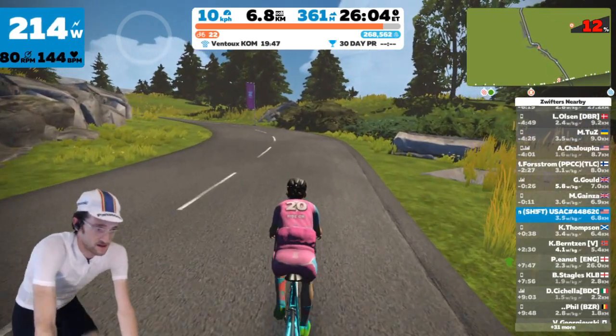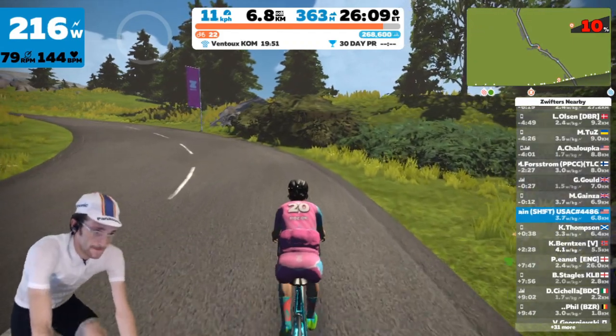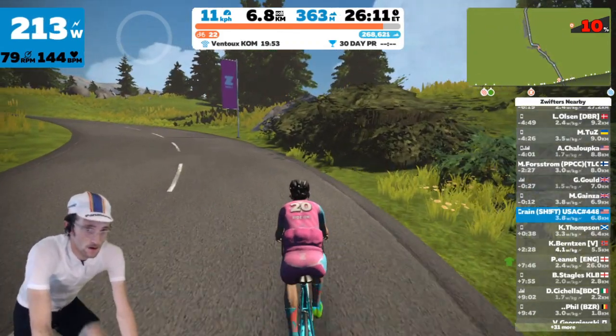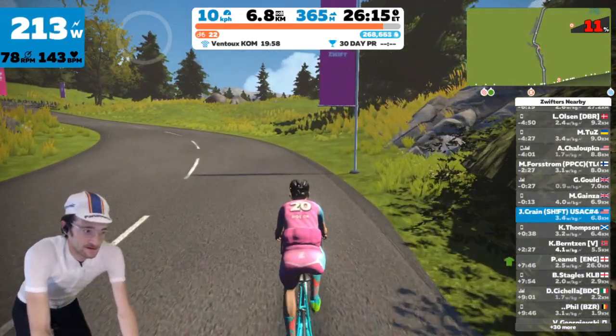And I think that stuff will probably center around adding some crowds, adding some Tour de France banners and paint on the road and stuff like that. We'll see though. That's my speculation.